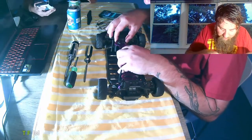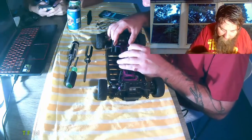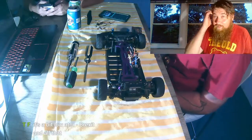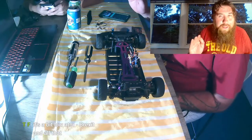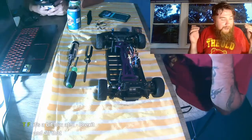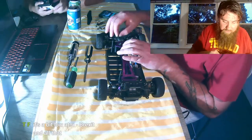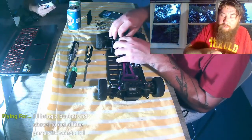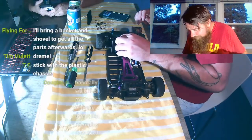I don't know what I should do, guys. Should I get another chassis? Should I buy a carbon fiber chassis? Should I just stick this thing on the shelf and keep it as like a trophy as that one time I did 43 mile an hour in a brush setup? I know that may not sound like a lot, but has anyone else gone 43 mile an hour in a touring car chassis? I know pan cars can do that with little to no problem, but that was kind of a big deal for me. I was proud of that. Stick with the plastic chassis. You think so?